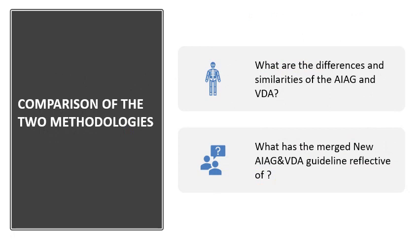So compare the two methodologies. What are the differences and similarities of the AIAG 4th edition and the VDA 4.0? So we look at it. The similarities, as we can see, are that they both use the RPN method. The ranking tables may be slightly different. The other similarity is the approach: you look at the analysis, what is the prevention, what is the detection, and you also look at requirements.